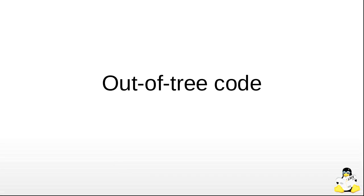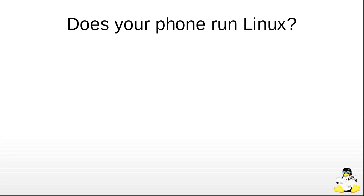All right, so this is something I've talked about before. I have a bit of a different take this time because there's some interesting stuff that I've stumbled across in the meantime. So how many of you have a phone that runs Linux? Raise your hands.